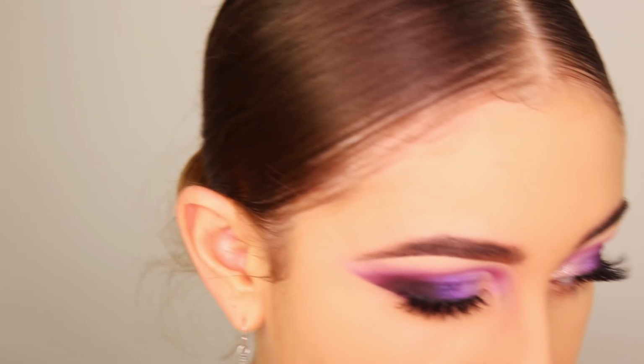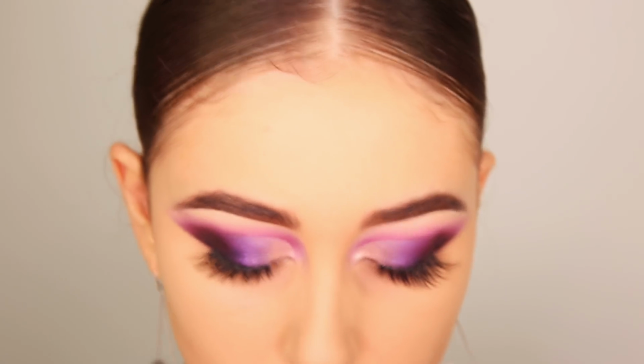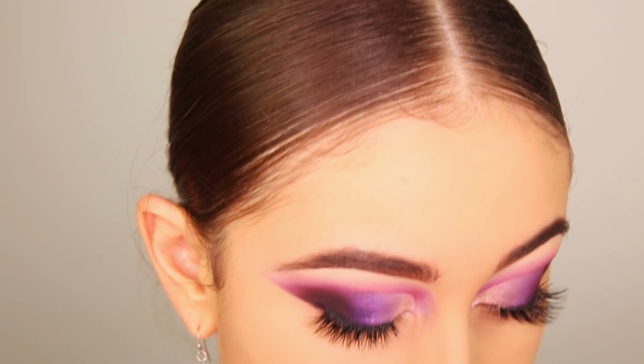I'm going to go ahead and start on my lower lash line. So the first thing that I'm going to do is go ahead and grab the purple that I use called Poison Plum by Sugar Pill and run that along my lower lash line.